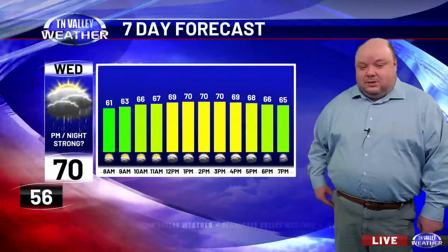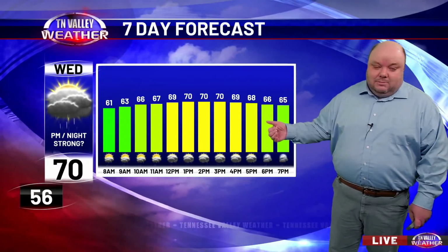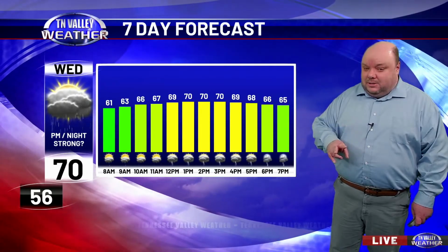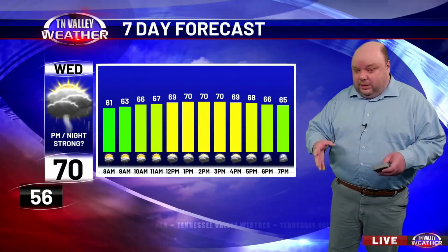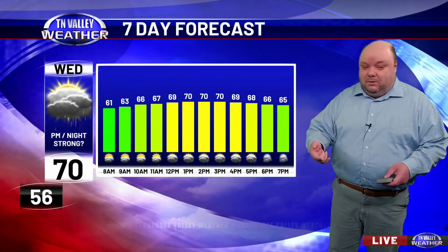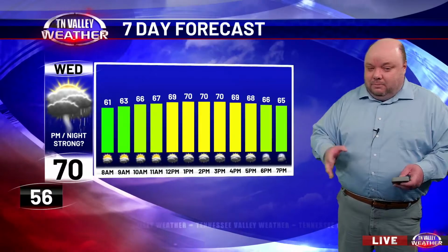7-day forecast looks like this. Starting tomorrow, mostly cloudy skies, getting up to the upper 60s and lower 70s. Again, we'll watch two periods for an isolated strong storm or two. Midday to early evening tomorrow over North Alabama, far southern Tennessee, and then overnight tomorrow night into the early morning hours of Thursday, mainly over Middle Tennessee.